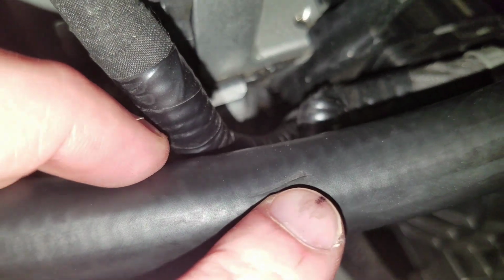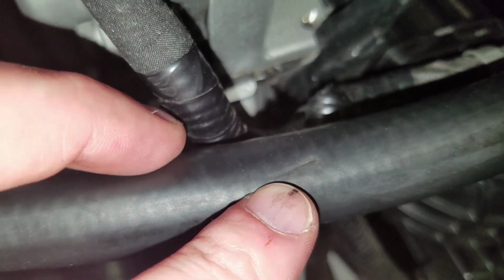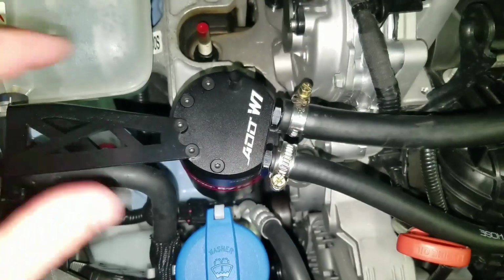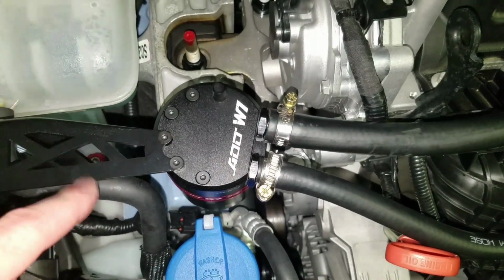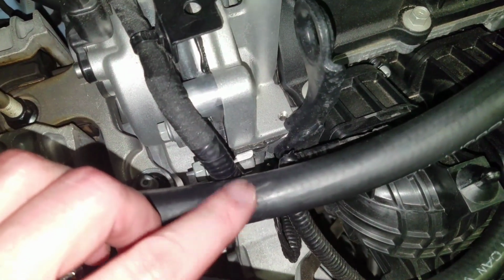I don't see anything. But what I do see right here, yeah, you see that right there? That's what I was talking about. That is where my engine cover is hitting. And this does vibrate on load. When you're going down the road, it's going to shake. And that is what's happening right here.